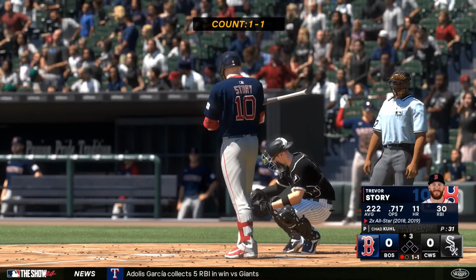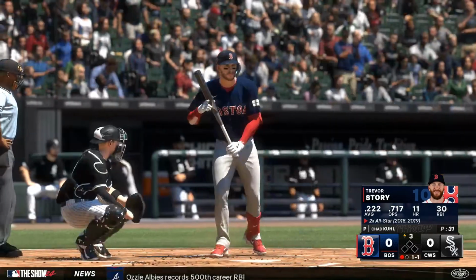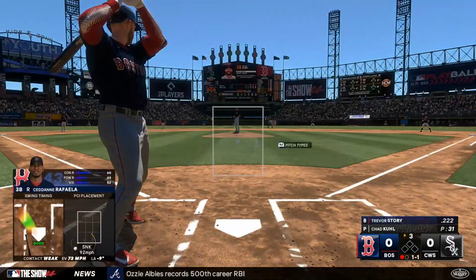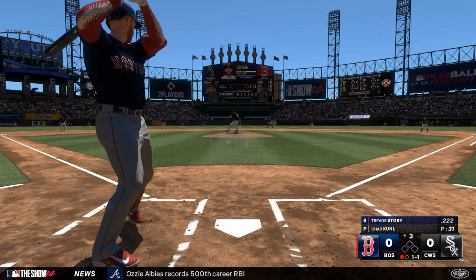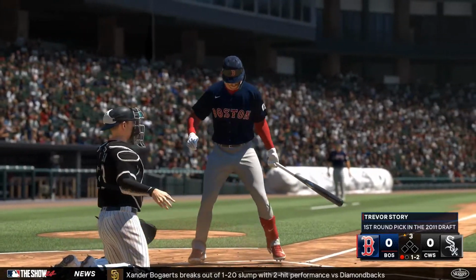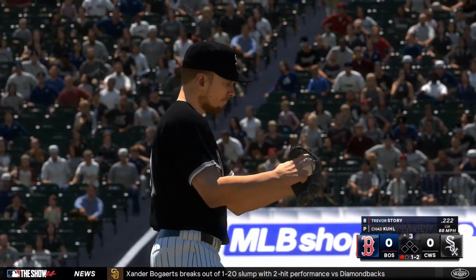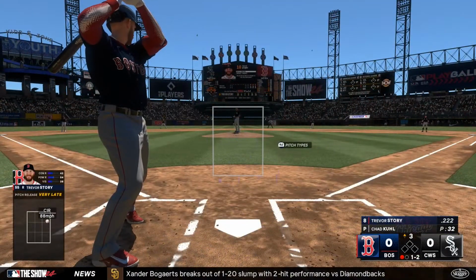Here's Trevor Story. One down, base is empty. Hey. Well, he let that changeup pop. Got away with one there, and he'll take it, but doesn't want to make that mistake again. Top of the third, no score.